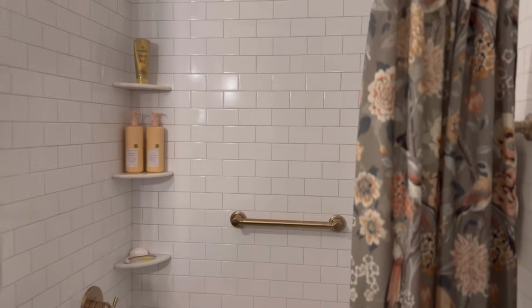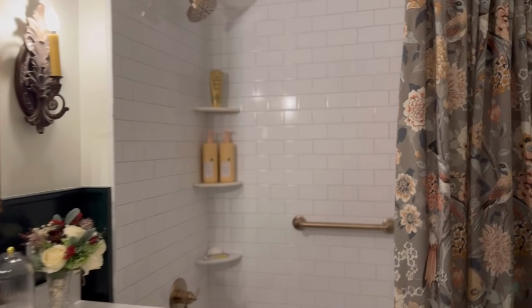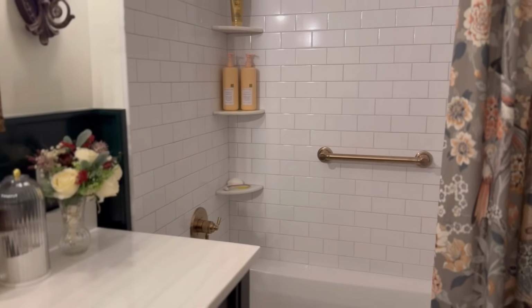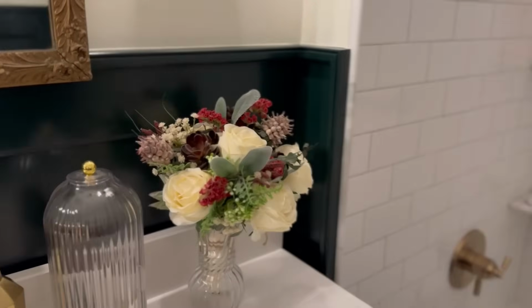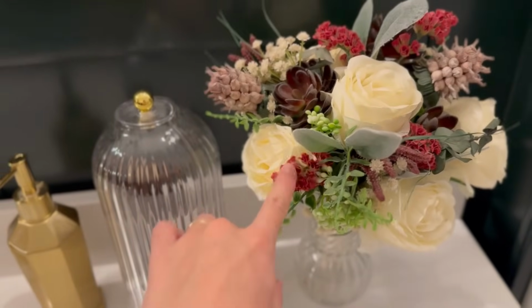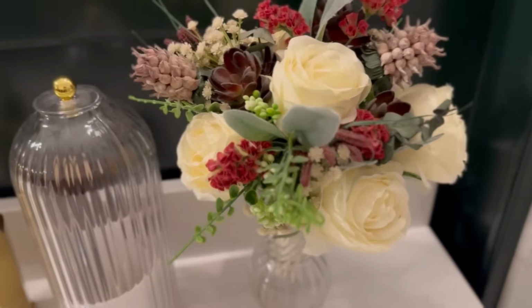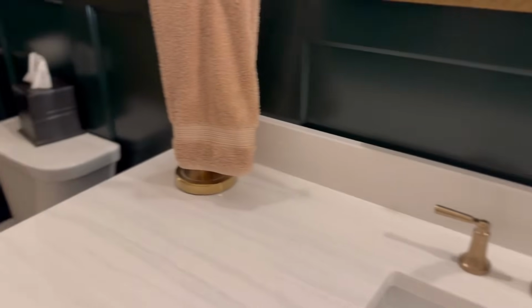I was not sure about this shower curtain that they chose, but I love it. There's a little bit of navy blue in it, which helps add a new tone. And then it brings in a little bit of pink and some red, so that there's some brown as well, mixed in with the gold tones, and it just looks perfect. And then this was actually my sister's bouquet from my wedding six and a half years ago, and it's still doing great. It did have some dried flowers in it, and those have perished.